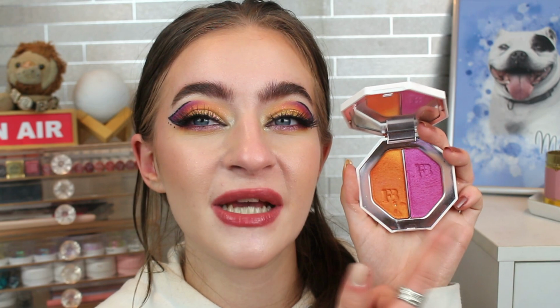I love this. This is technically a highlighter, I think, for very deep skin tones, but if you're pale, ghostly white like myself, you can use this as a blush. You get 2 for the price of 1, technically 3, because you can mix them as well. That is what I tend to do with mine. I mix them together, and they are perfect for those summer days where you just want a glowy, peachy, vibrant blush. Oh, amazing. Love.